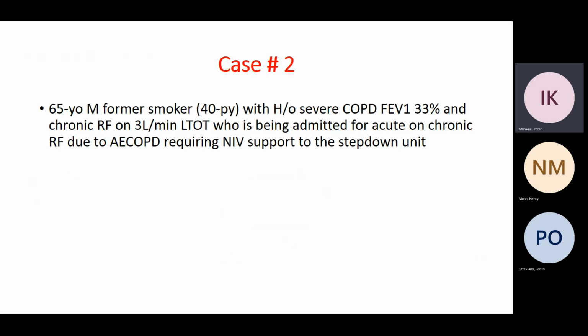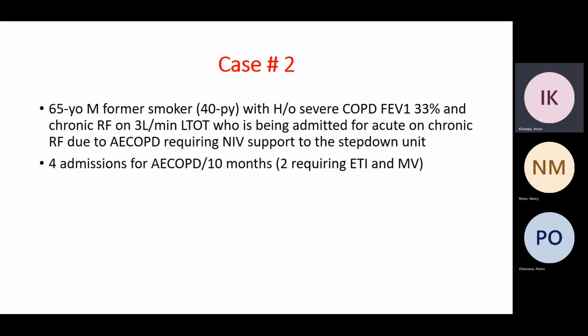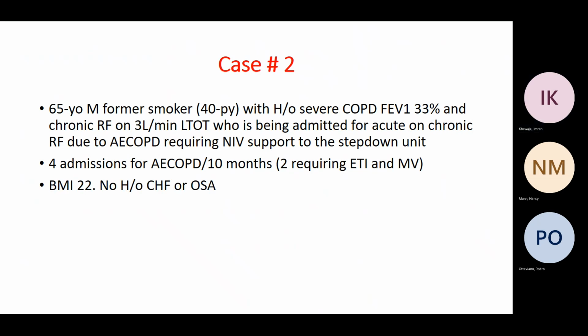So this is case number 2. 65, former smoker with 40 pack year history of smoking, severe COPD, FEV1 33% predicted, on home oxygen, who comes for acute and chronic respiratory failure secondary to COPD flare-up, was admitted to step down, and acute NIV was initiated. This patient had 4 admissions in the last 10 months, okay? And 2 of them requiring intubation and mechanical ventilation. So it's different from the other one that you're seeing in the clinic.